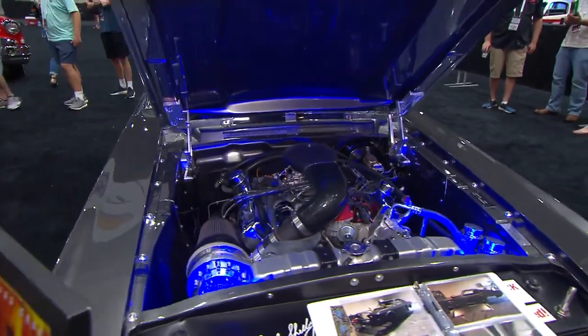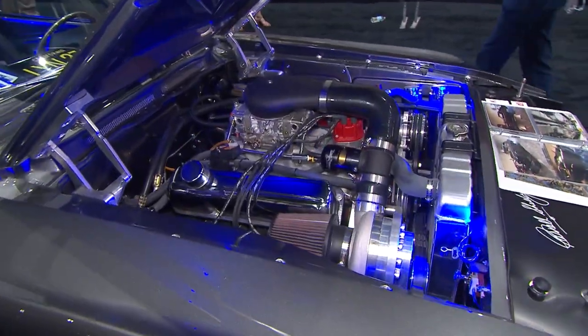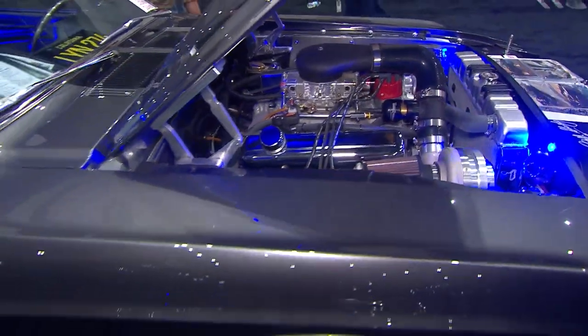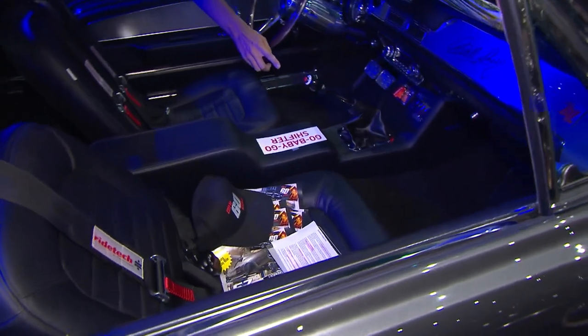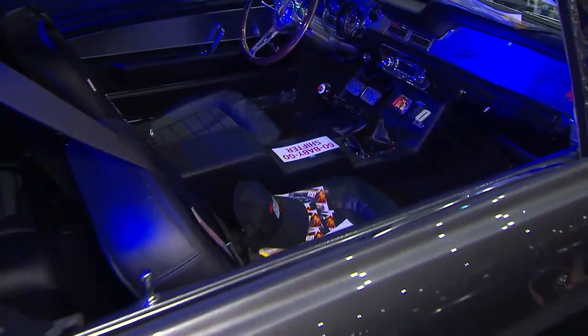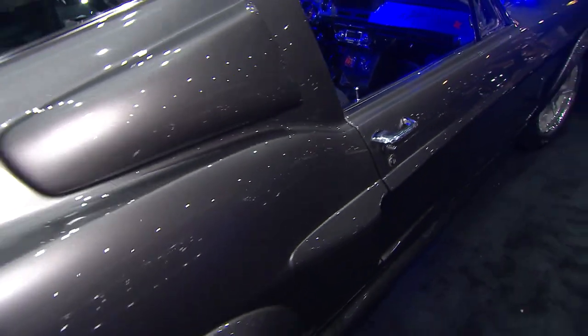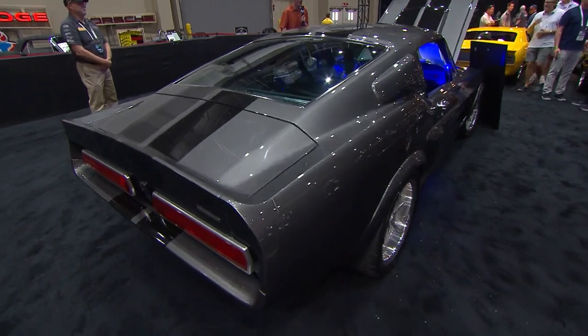Under the hood, a big block Ford supercharger. Of course, it has the correct Eleanor body kit. And on the inside, you have a beautiful interior with nitrous and, of course, the famous Go Baby Go button. This is an immaculate build, and I imagine all of us seeing the movie 20 years ago came out of the theater wanting to buy this car, and well, here's your chance to buy one of the nicest ones I have ever seen.